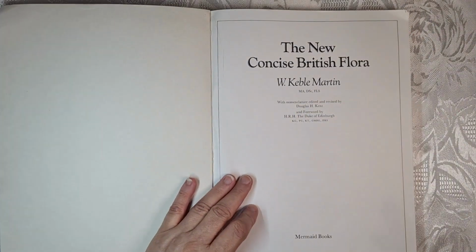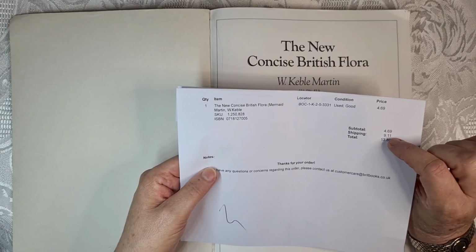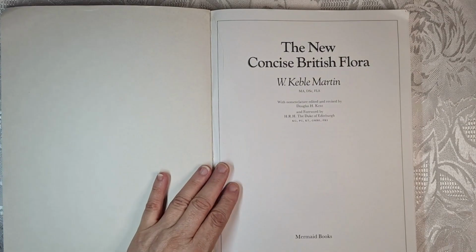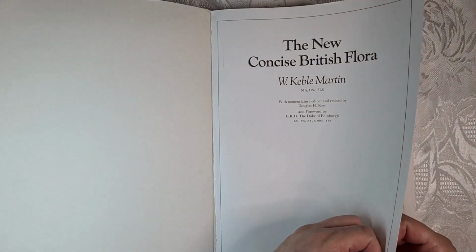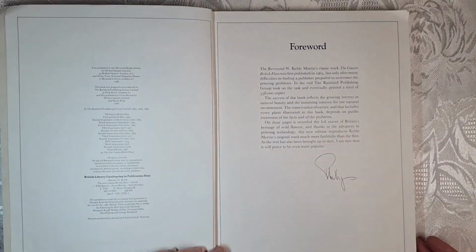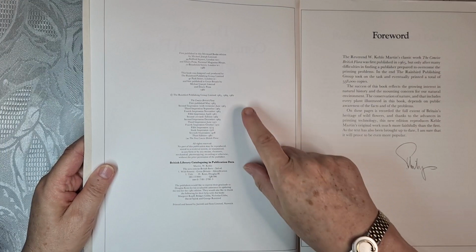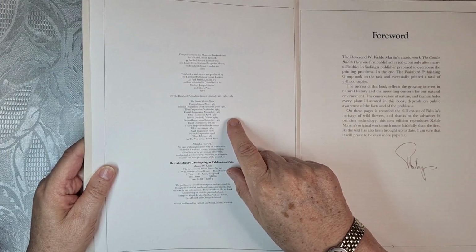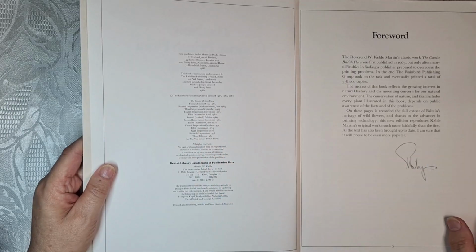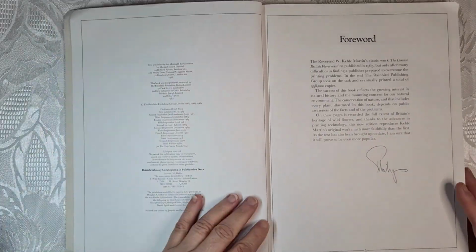But I went and checked, and I managed to pick this one up for $4.69, and the shipping was $9. So $13.80, which is not bad. In fact, it's pretty good. They must have a special deal for postage to be able to post that for $13, because it's a really heavy book. It was first published in '65, this edition 1982. So let's try and centralize it a bit.